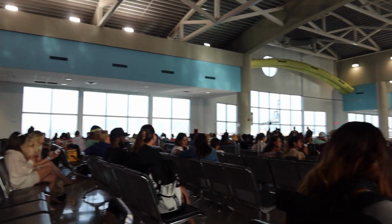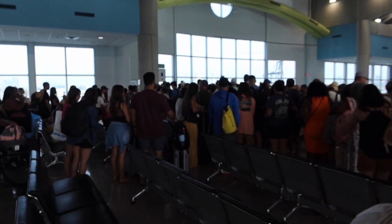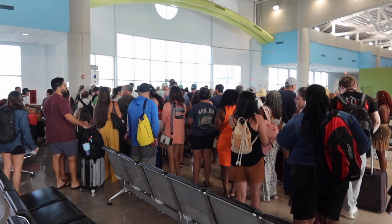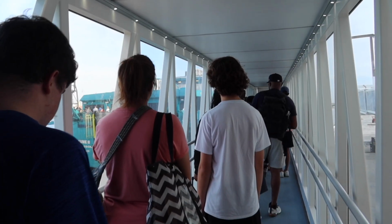And then we are supposed to sail at 9, and we started loading the boat at 8:10, which got us, I think, sailing around like 8:55, so a little early or on time. Now, I will warn you, getting on the boat was a little chaotic. There really wasn't much structure. Everyone just kind of pushed their way through, and you're supposed to hold up your ticket for them just to see it in the air, and then everyone tries to get on the boat.